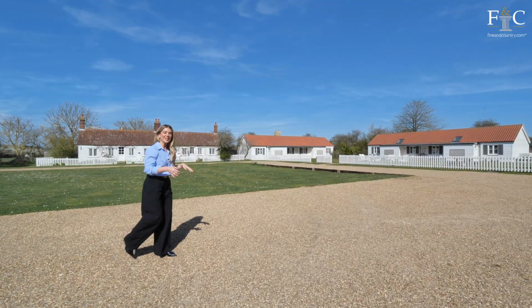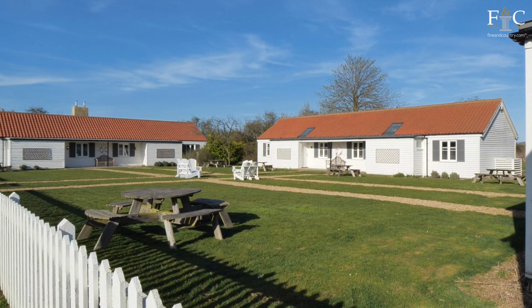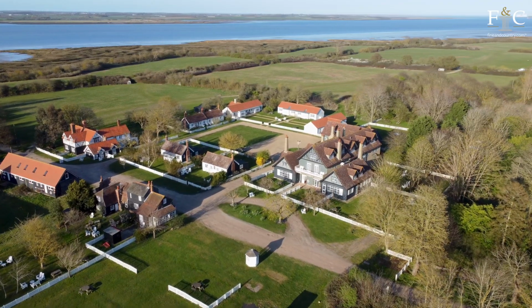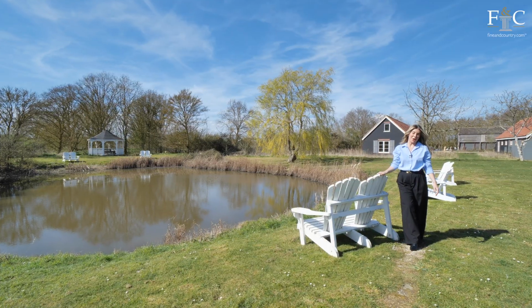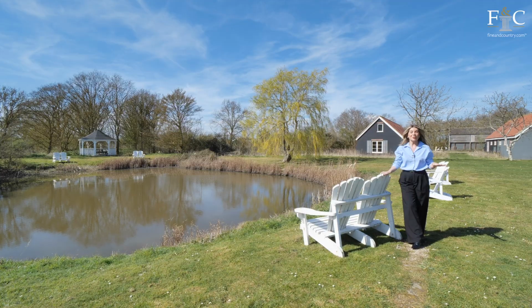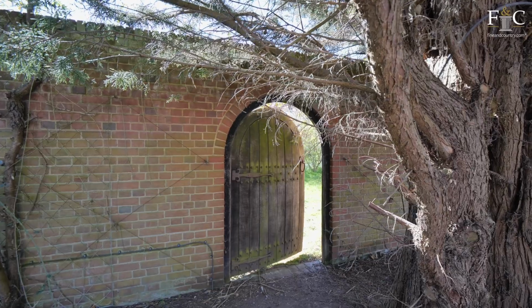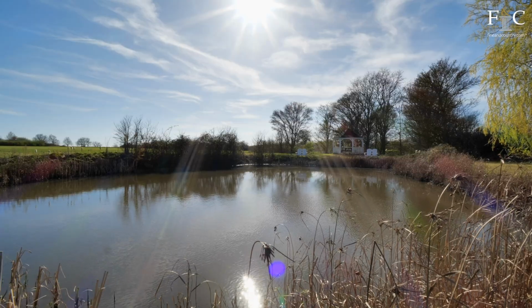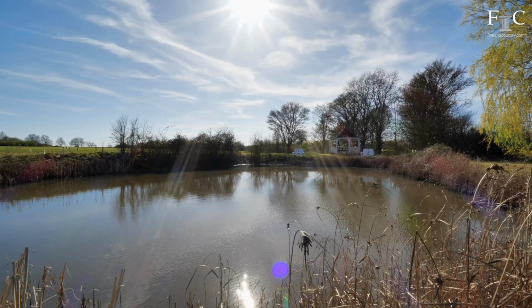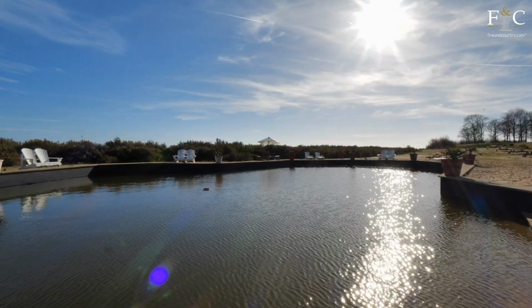Several of the buildings in the village area have actually been converted into quaint apartments now, including a former chapel. The outside space here on offer is phenomenal. You can take a stroll along the beach, you can go and enjoy the walled gardens or the orchards, you could even go fishing in your own carp lake and enjoy that warm sunshine. There is so much to offer here on Osea Island.